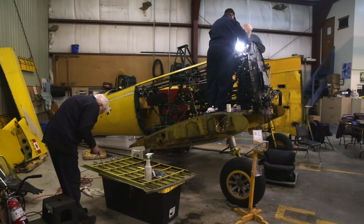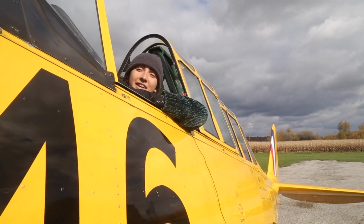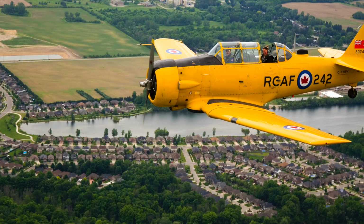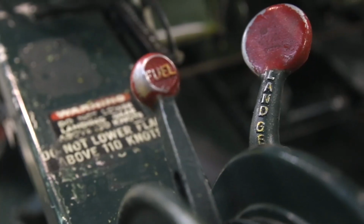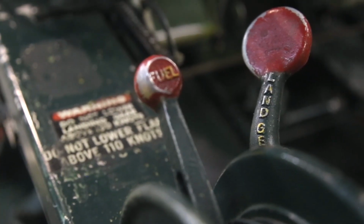The Canadian Harvard Aircraft Association in Tillsonburg is home to 8 of these vintage planes. It's North America's largest Harvard collection. The Harvard is the most produced, by the numbers, aircraft built in Canada.